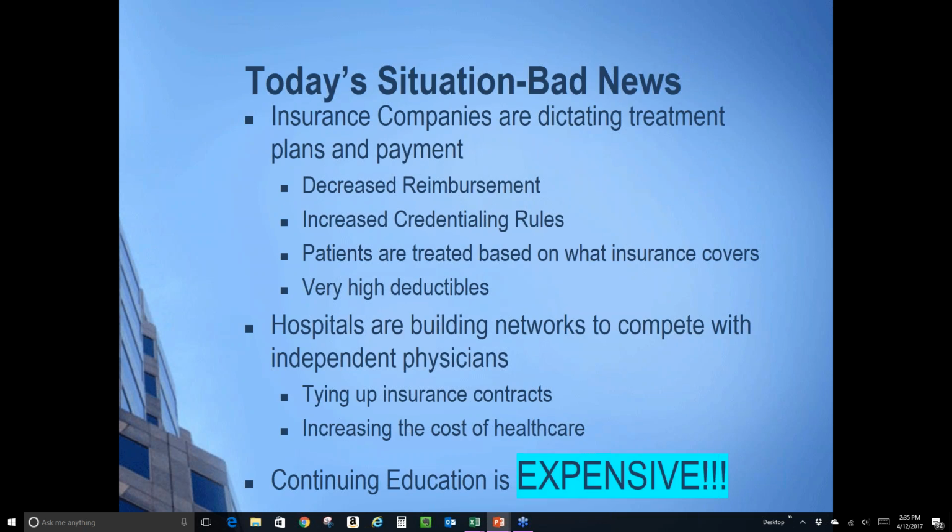In order to really set the tone for moving forward, we have to look at where we're at. So here's a little bit about today's situation and some of the bad news, so to speak. Insurance companies are dictating the treatment, how you treat patients, the plans, and how and when you're paid, for that matter. It is becoming more and more frustrating for physicians to truly understand and, more importantly, be able to battle and win with these insurance payers.